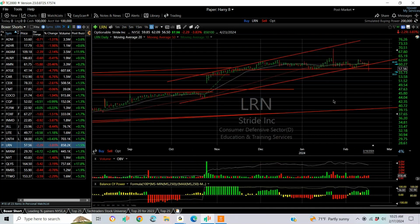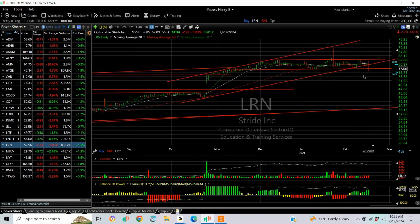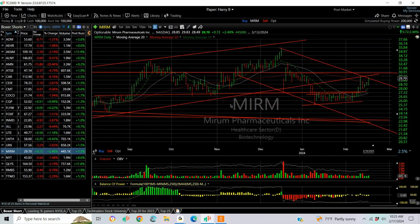LRN, something new. This looks very toppy. That spike high looks like a real head. And then there's a shoulder line. For me, easy short with a stop over 63. Breakdown here could get this one quickly down towards the gap at 51. Below that, the gap filled to 45.